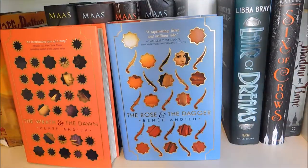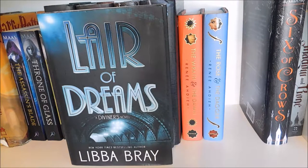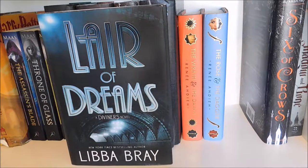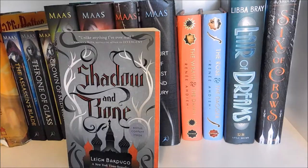Next, we have The Wrath and the Dawn duology by Renée Ahdieh. We've got the first book, The Wrath and the Dawn, and the second book, The Rose and the Dagger. Next, I've got Lair of Dreams by Libba Bray, the second book in the Diviners series. I lent the first book to a friend, but don't worry, when she comes over to the West Coast, I will get that book back from her, and it will be home in my new bookshelf. Next, we've got Six of Crows by Leigh Bardugo, and Shadow and Bone by Leigh Bardugo.